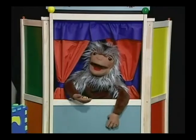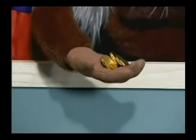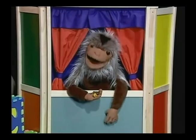Look! Mira! I have some coins made of chocolate that are covered in gold. Let's look at these things that are the color gold. Dorado.